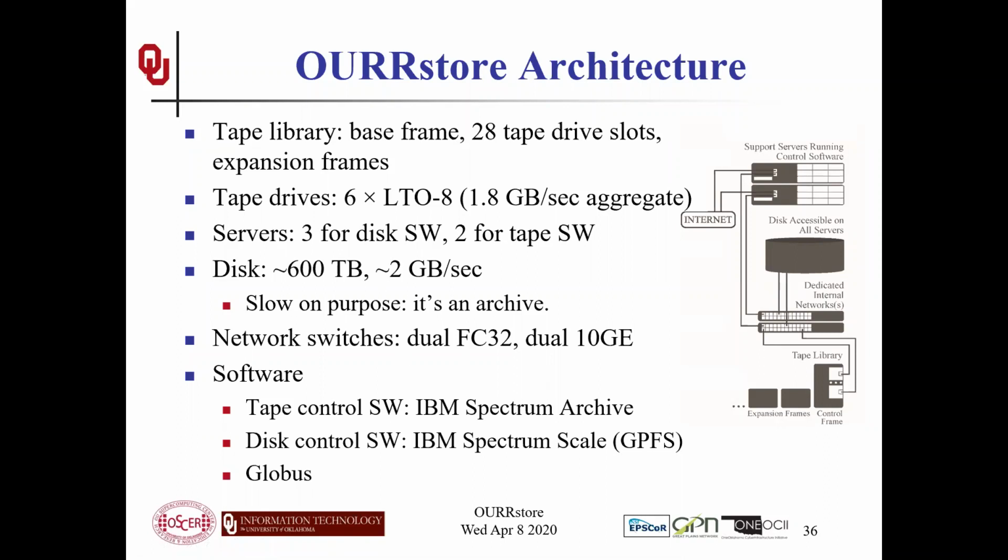Can you provide an estimate of how many FTE are responsible for maintaining your Globus infrastructure? To date, a tiny fraction of an FTE. That'll go up a bit because we'll be using it for more things like file sharing, but mostly that'll be in the training. Do we have Globus shared endpoints on OURRstore?